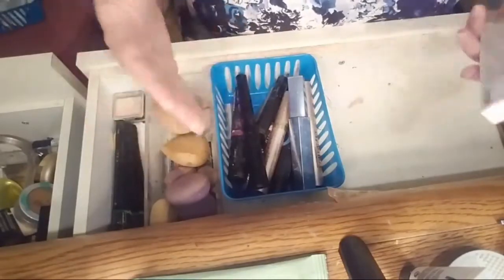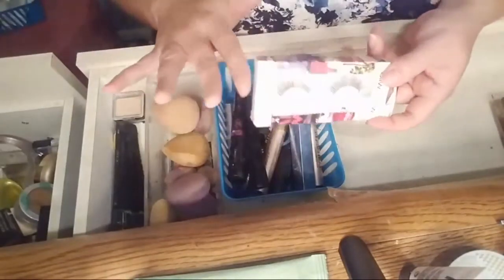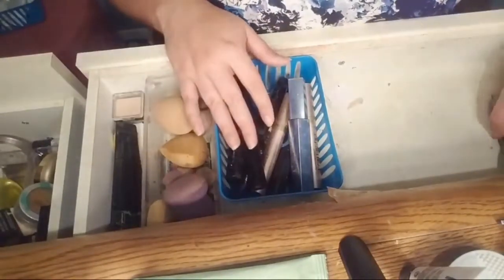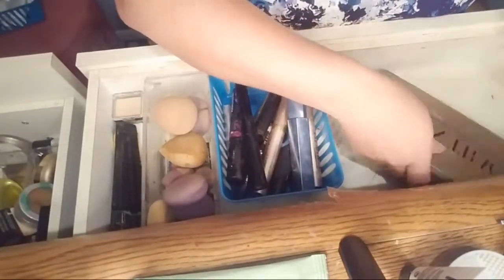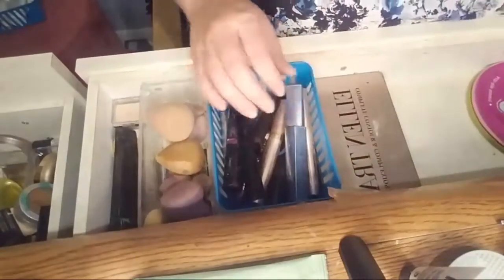while I'm doing my makeup. And then these are just a set of Wet n Wild lashes that I meant to try out and never did. So I'll shove those into the back of the drawer. And then I've got my palette that I'm going to start using again, but that's actually going to get moved over here. Hopefully, maybe. We may not have room for it in my other drawer.